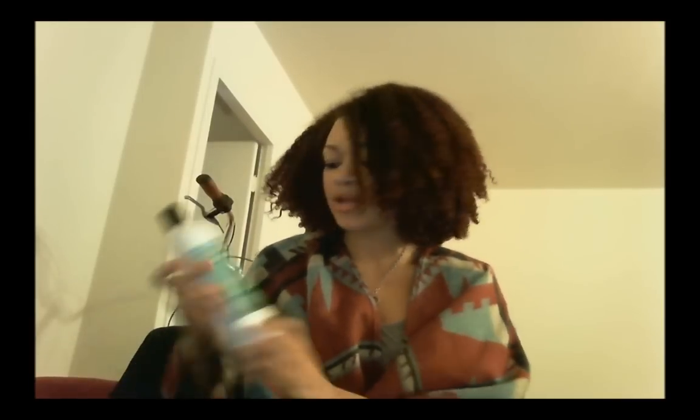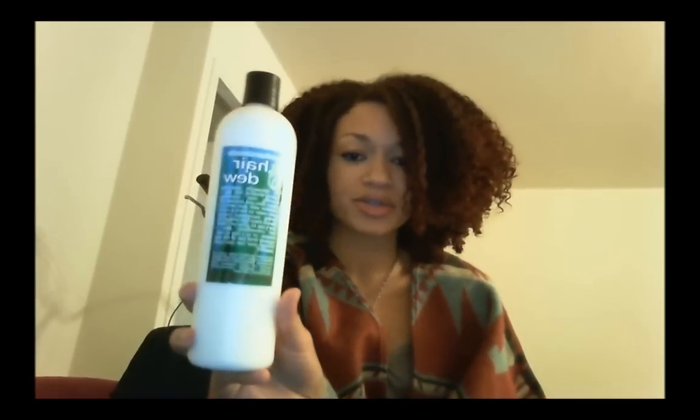You can also just use it as a rinse out, but I'm going to focus on leave-in stylers, finishers, and sealers, because even if the dew point is low, as long as I rinse out the conditioner, the glycerin really doesn't have that effect for me. So that's the first one.